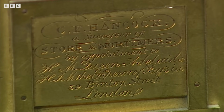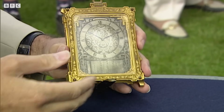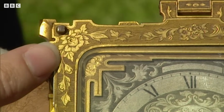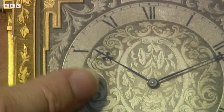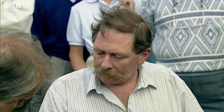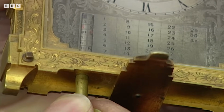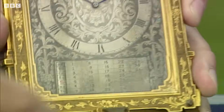Amazing. And this is where I get excited. So typical of Cole's work, an absolutely superb case. See all this wonderful engraving here, all these flowers and leaves all the way around, and repeated on the silver dial, superb fleur-de-lis hands. Under here, you can adjust the calendar, so for each month you can just click on and set it for whatever you want. I think that is a lovely, lovely feature.